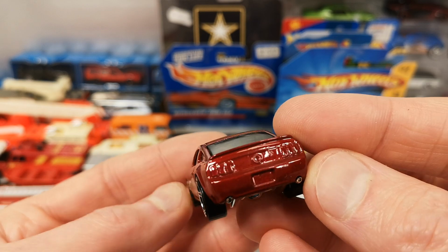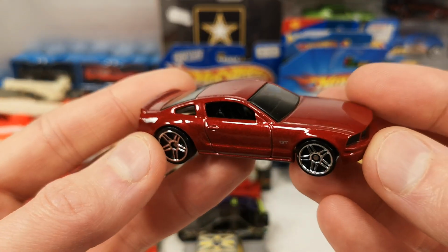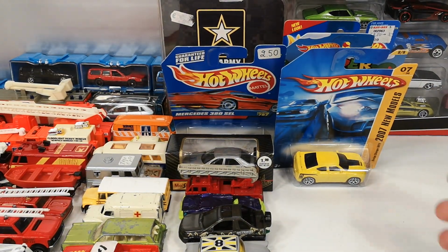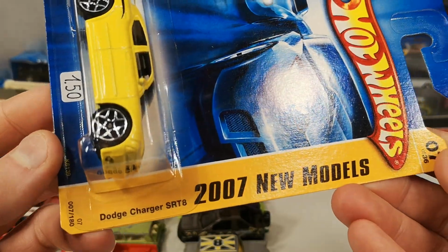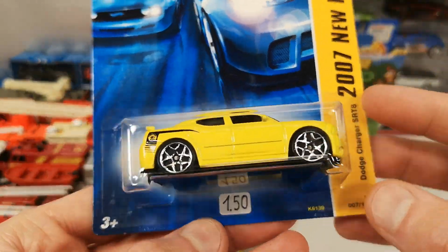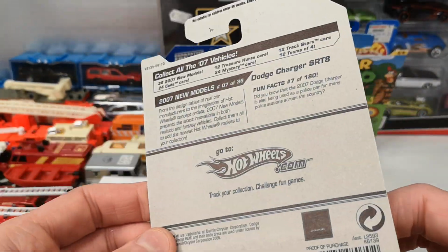And all metal bumper in the back too, so you can definitely feel the difference between this and the newer ones. Dodge Charger SRT8 2007 new models, also €1.5, American long card.